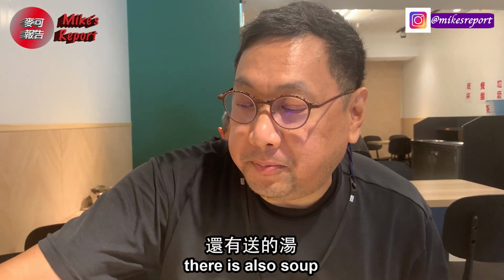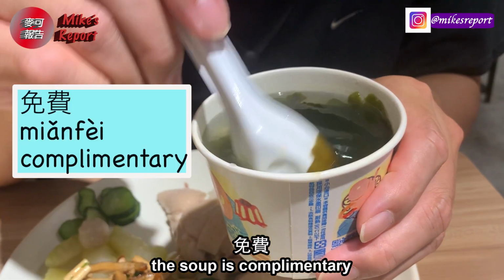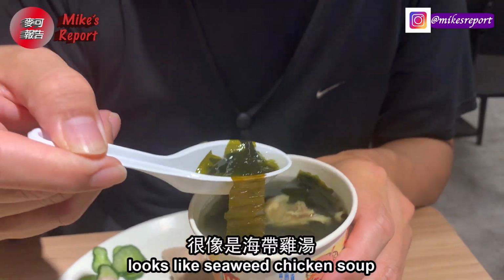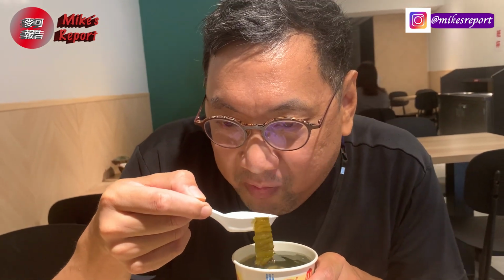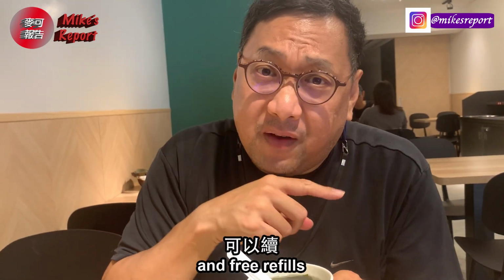Now there's also soup. The soup is complimentary. There's seaweed, looks like it's chicken soup. Pretty good. Mm. And you can just refill more.